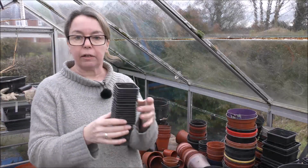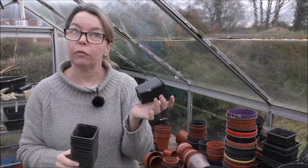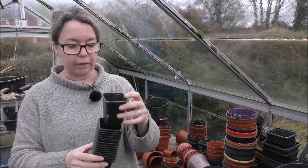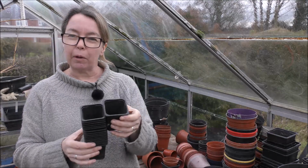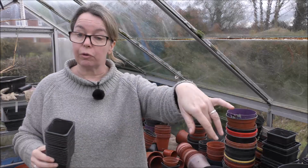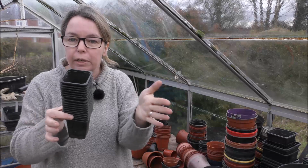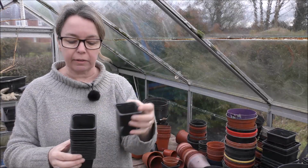But mainly what I do, I find it's really good when you're sowing larger things, so for example broad beans, that sort of thing, I use square pots because you can get more of them in a gravel tray, because if you're putting circular pots in, you can't butt them right up to each other without leaving a little space in the middle.